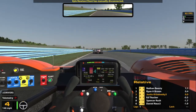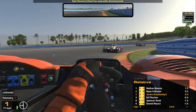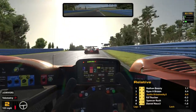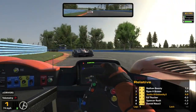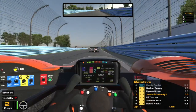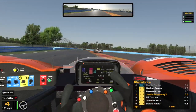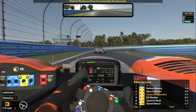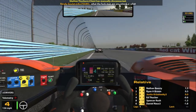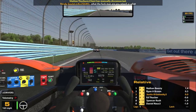Man, Nathan's pretty fast. He must have some other experience in this car. Or I've just been racing these a lot since this series got back going here this season with this car. Which is cool. I do enjoy the car. It was one of my favorites, not the favorite, but I enjoyed it when it was a car that was raced regularly in IMSA and stuff. Several disconnections already. Spencer's already up to 5th, couple cars behind us.